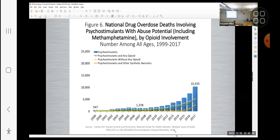And then this is looking at psychostimulants. So it includes methamphetamine, but it's certainly not only methamphetamine, because the actual number of people who are using meth and overdose, like I was saying, is relatively low compared to cocaine. Cocaine is much easier to overdose on.